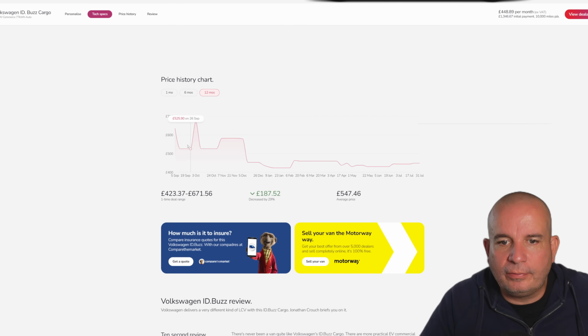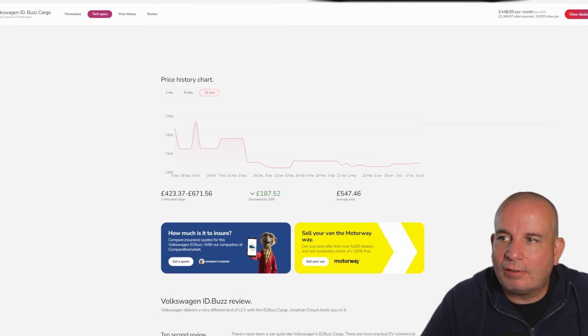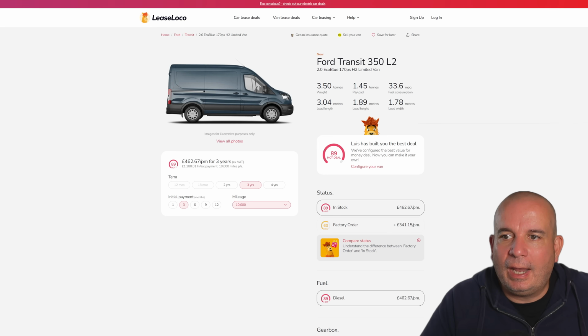Pricing's been all over the shop on this. Look, at its peak, £671 a month. At the lowest point you could possibly get one was £423 a month. Currently £448 with 1,346 up front. And then we've got the Ford Transit. It's the 2-litre Eco Blue 170 PS H2 limited van. 33.6 mpg, 1,388 up front and 462 a month.